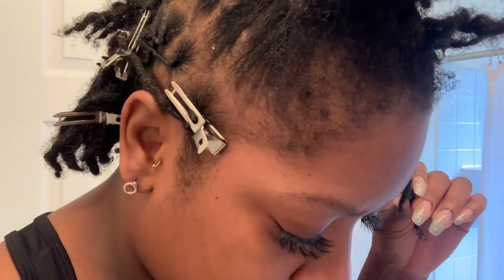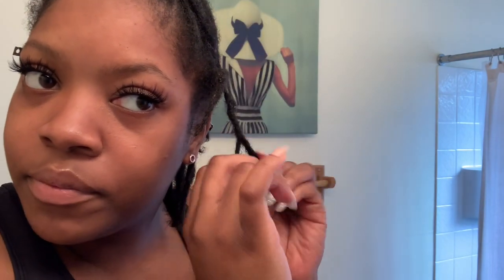Okay, yeah, that looks bad. Let me redo it. So let me take this rubber band out. I'm gonna try this again. First, let me actually try twisting it. And again, I'm going to rubber band it together. Let's see if this one came out better than the last. All right, much, much, much better. So that's what that one looks like. Again, we're just gonna retwist at the root and clip it just like the rest of our other locks.